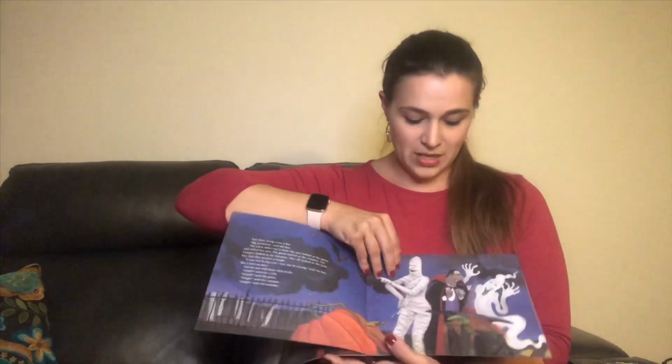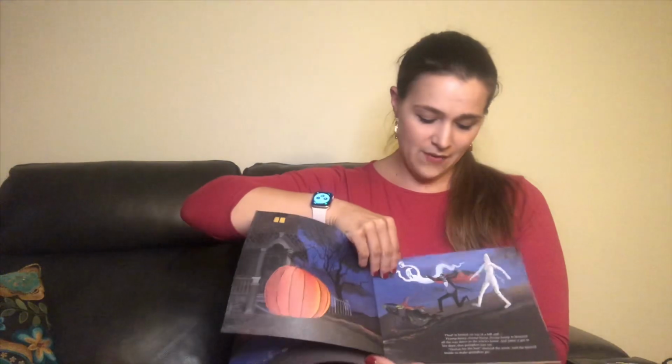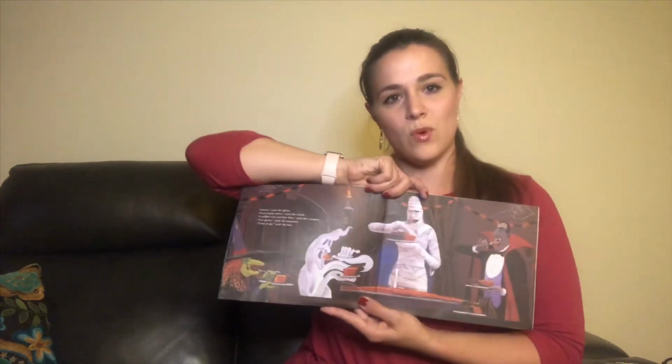And at the end, the bat gets a great idea, and they all pull together, and the pumpkin comes off, and they have a party, and they all eat pumpkin pie. Whoop, whoop. Anyways, yummy, fun book. That's one of my favorites.